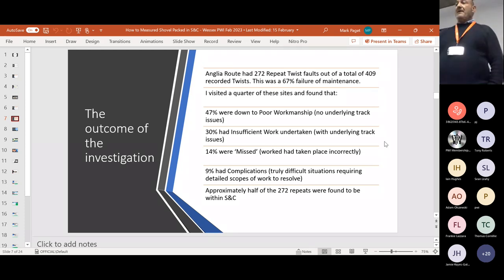30% of them had been just roughly packed, cangoed when it should have been MSP maybe, but just not enough work. And it was only 9% of them that actually needed sort of block item work, you know, big sleepers, lots of work, big wet beds or whatever. And then I found that half of the repeats were within S&C, so half of the 272 were all in S&C. So I thought that's where I needed to concentrate my efforts.